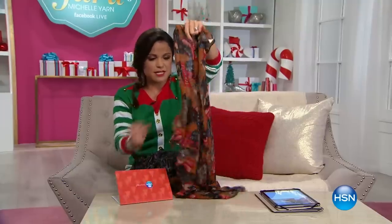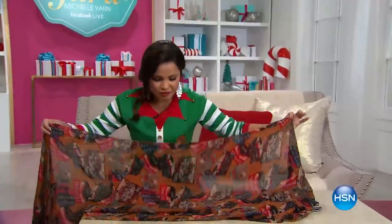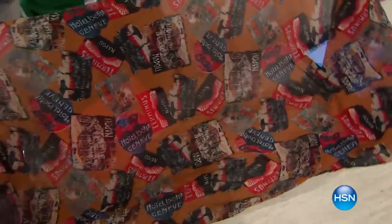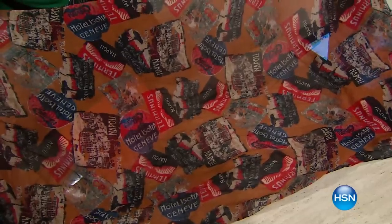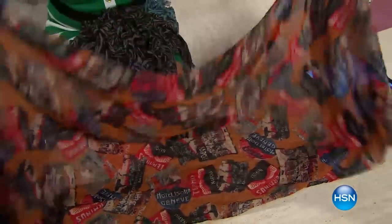And then check this out. So it's all different colors, but it's called World Traveler because it's like little postcards and road signs. And you know, Patricia, when she designs these, she is inspired by the travels that she has all around the world. So it's just a really cool, different, unique piece to have.